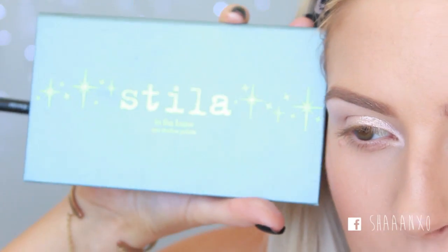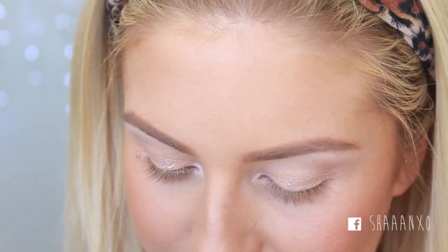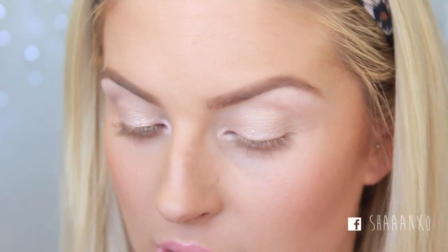And I'm just going to use my Stila in the No palette to complete my look. Look how pretty that is. Because this is an all matte palette, it's just really good for the crease and the brow bone and all that kind of thing. This look is going to be nothing different to a lot of my other looks, but just showing you some stuff and giving you some tips for if you're sick.